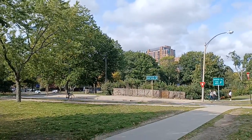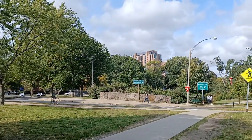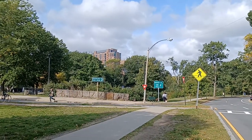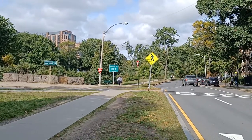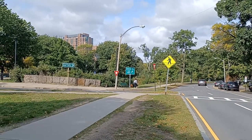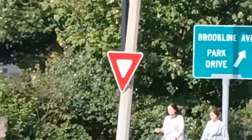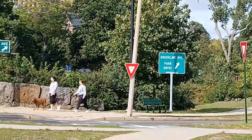Now keep in mind this is a Saturday morning, so you may not get as much traffic as you would on a regular weekday, but you will get some traffic. And it's all to see how well they observe the yield sign. Most of y'all who have a driving license know yield means to give the other cars the right of way if they're coming. Kind of slow down and give them the right of way.